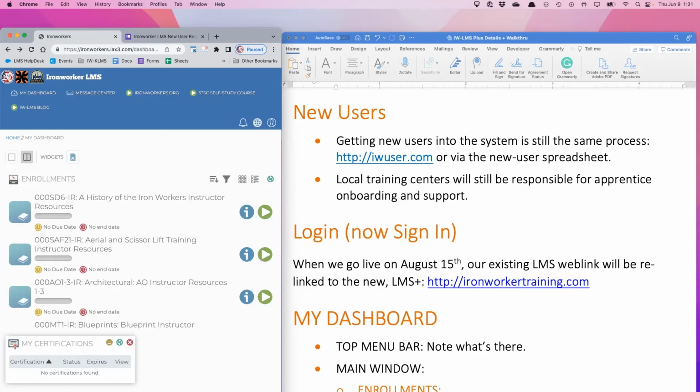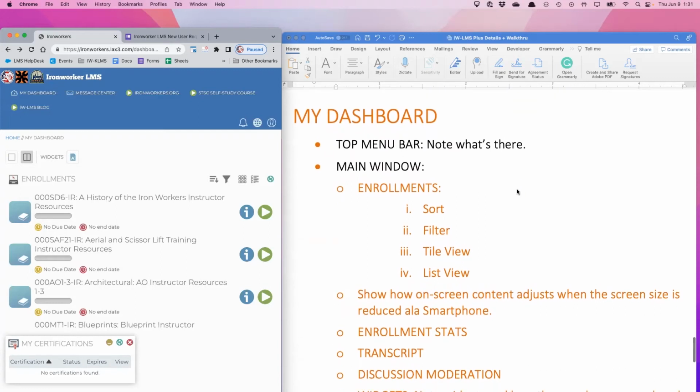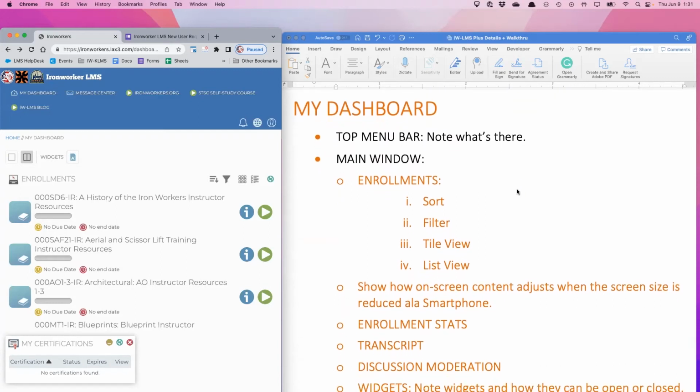Bart, let me just add to it. It's Joe. Everything that's in the existing system works exactly the same. It just looks different. And Bart, you ought to go into that. That'd put a lot of people at ease. Yeah, let's go ahead. That's my next step, getting into my dashboard.